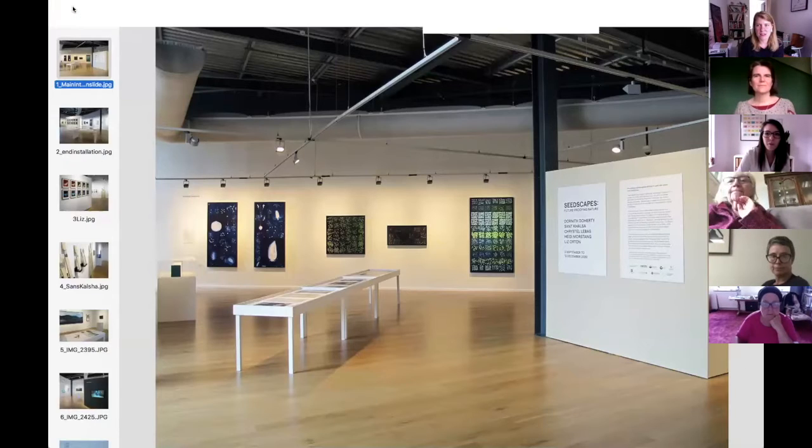So I'm going to share my screen just to give people a bit of... hang on a sec. So I'm going to share my screen and share some images of Seedscapes in the gallery. There we go, that should be on.